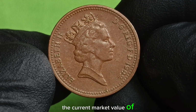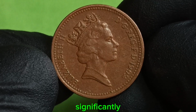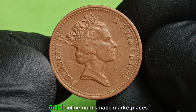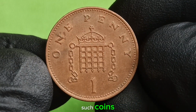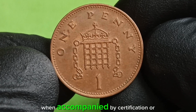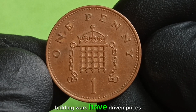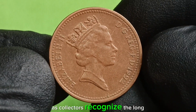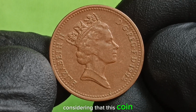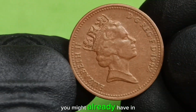The current market value of a 1992 UK 1 penny in circulated extra fine condition can range significantly, depending on the platform and buyer interest. On reputable coin auction sites and online numismatic marketplaces, such coins have been known to fetch anywhere from $1 million, and sometimes even more when accompanied by certification or provenance. In some high-traffic auctions, bidding wars have driven prices higher as collectors recognize the long-term potential of early 1990s British coinage. Considering that this coin originally had the face value of just 1 penny, that's a huge return for something you might already have in your possession.